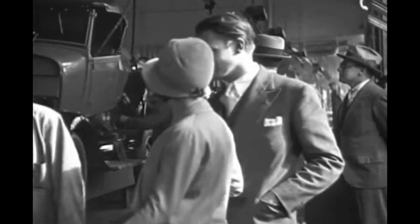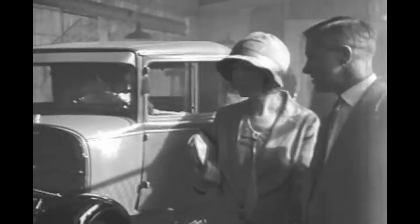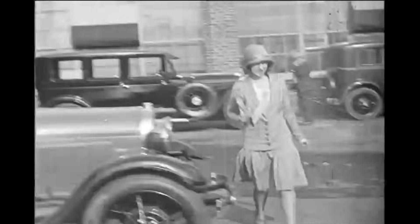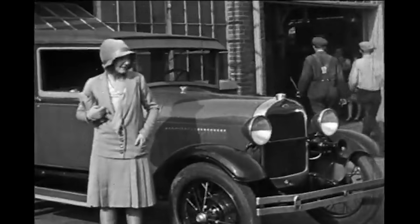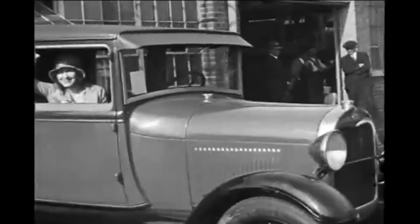This vignette shows Dorothy at a Ford assembly plant, most likely the Rouge plant in Dearborn. The clip starts with a '28 leatherback four-door rolling behind her on the assembly line. Next, we see her outside posing alongside and inside a phantom Model A car that supposedly never existed, but these images prove that theory wrong.